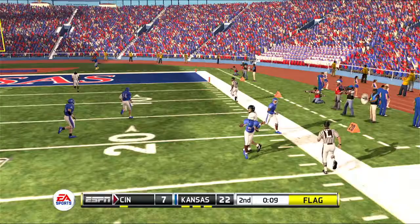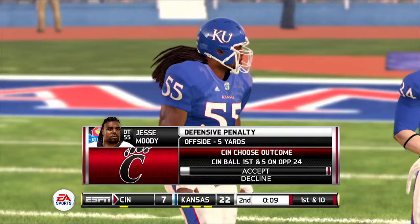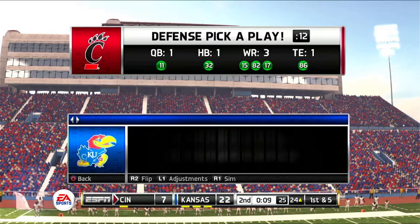And he just gets rid of it. Offside. On the defense. And he helped the offense with that penalty. And you have to be careful here because the offense will get a free play, which could become even more costly than the 5-yard penalty.